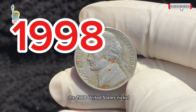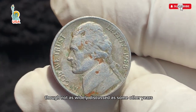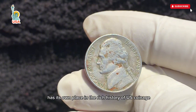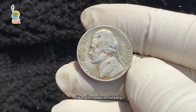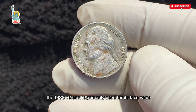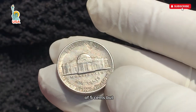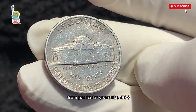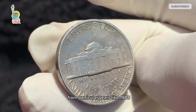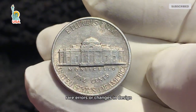The 1988 United States nickel, though not as widely discussed as some other years of the coin, has its own place in the rich history of U.S. coinage. Like all modern nickels, the 1988 version is primarily used for its face value of 5 cents, but collectors and numismatists often pay close attention to coins from particular years like 1988 for any possible variations, rare errors, or changes in design.